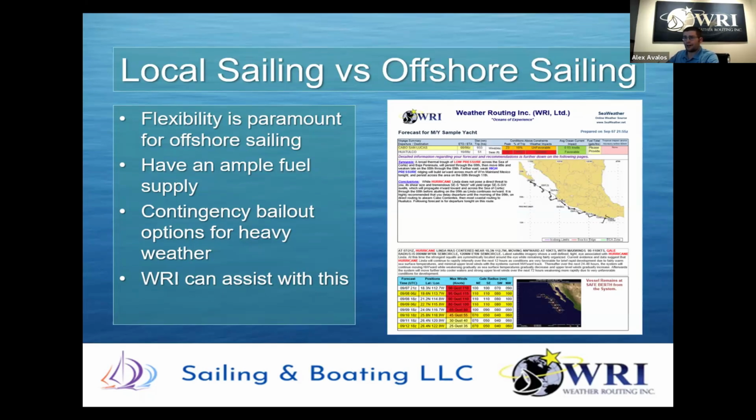The weather may not cooperate for your offshore passage, and knowing that beforehand will work to your benefit. Things you can do to prepare for offshore sailing versus local sailing include having a good fuel supply to motor if needed, because sometimes there are lighter airs where you're going and the pattern just won't be conducive for sailing. There are also sources available to you, such as weather routers, like what we do here at Weather Routing Incorporated. You can work directly with our degreed meteorologists. And like I said, we have that knowledge of local geography, which can affect weather patterns in given locations, and we do forecasting worldwide.